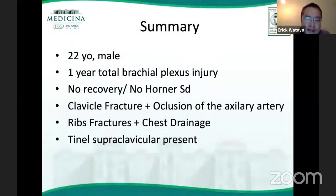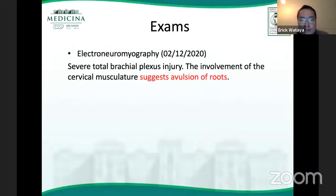In summary, there's a case of a 22-year-old male with 1 year of total brachial plexus injury, with no recovery, with no Horner's sign. Associated with this injury, he had a clavicle fracture with occlusion of the axillary artery and rib fractures with the need of chest drainage because of a pneumothorax on the same limb. On the physical evaluation, he had a Tinel sign positive on the supraclavicular region, and we performed some exams with evidence of avulsion of all roots from the plexus.